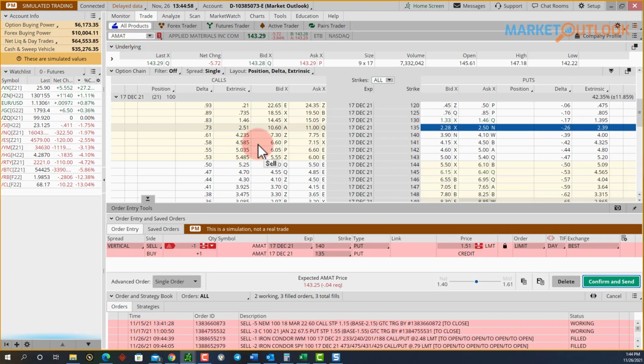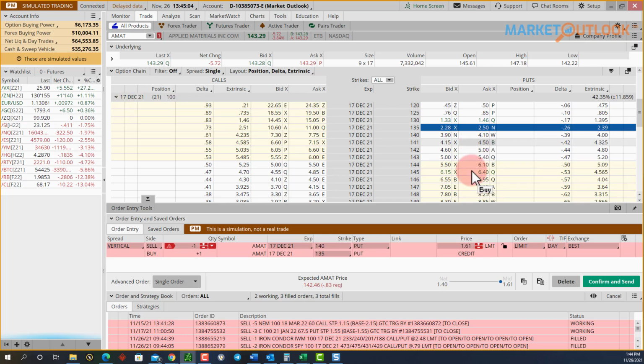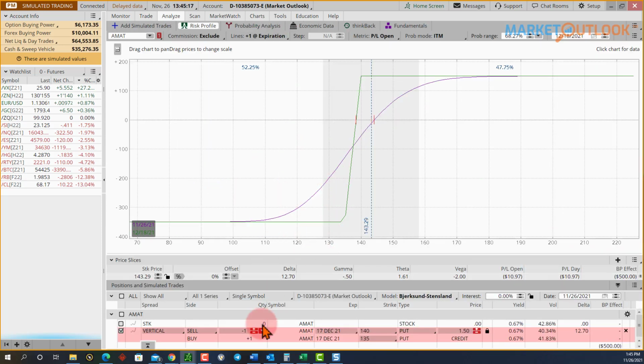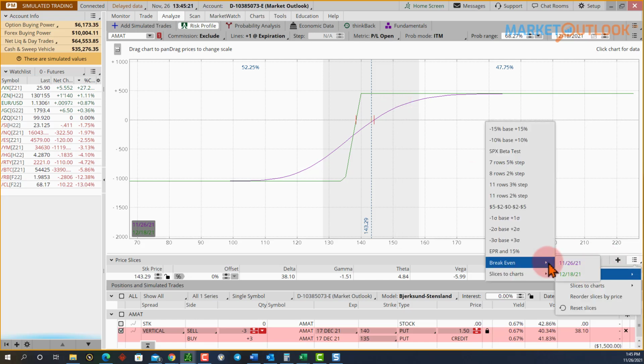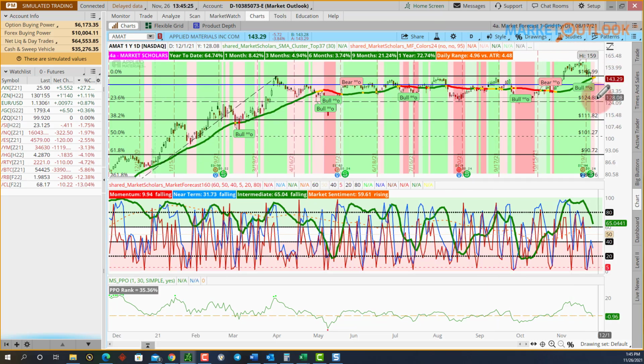So if we take a look at the options chain, what we're going to do is sell the 140, buy the 135 put for December. We're still getting a pretty decent credit, probably about $1.50 on the trade. We need $1.16 to make the trade worth it. Remember, we don't have to worry about the earnings announcement, so I can go on the full position size here. I get a pretty decent reward, and if I set my slices to break even and set those slices onto the chart, you can see where that break even is.